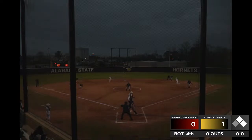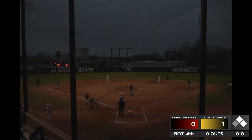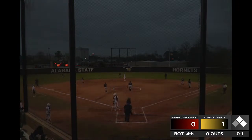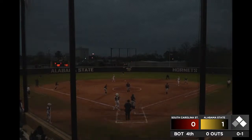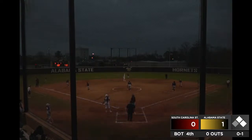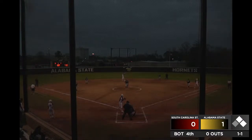And Miller with the first pitch. Richardson tried to bunt, but will be fouled back. Count now 0-1. No outs. Bottom of the fourth inning. And Miller with the 0-1. Leah tried to go again there with a possible bunt, but called ball. One and one the count.